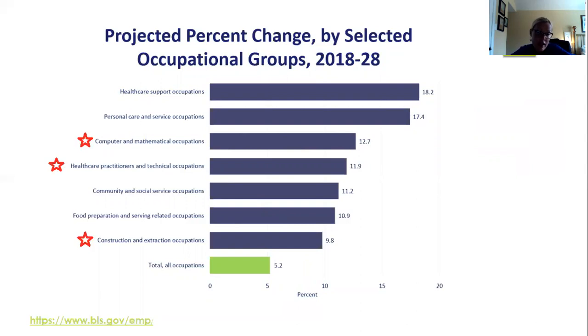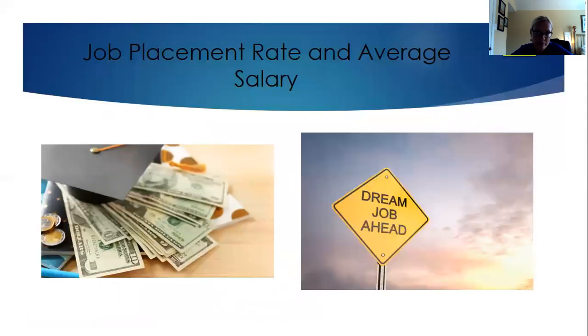And I think that you can take any degree in any field of study in any of these occupations. I mean, community and social service occupations, who doesn't need every single one of those in that type of capacity? So there's always a job, I believe, for any of these fields of study for sure.